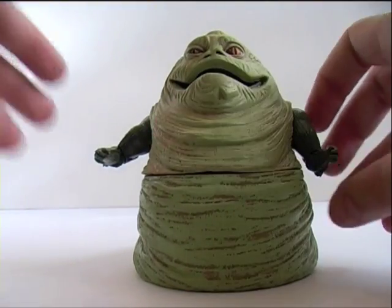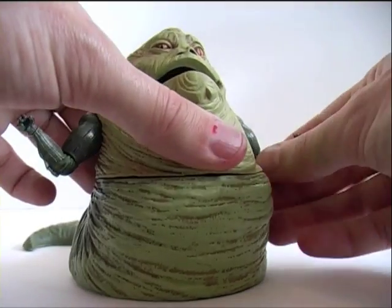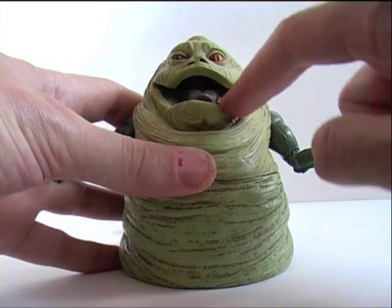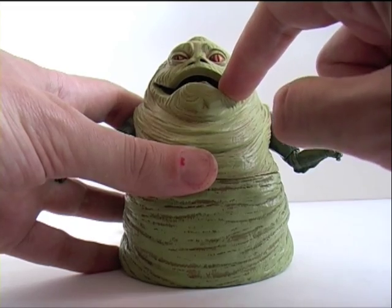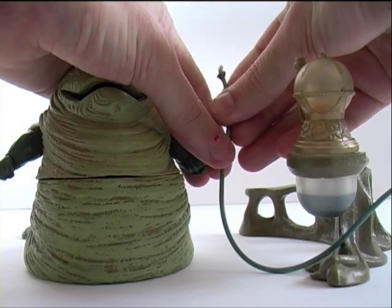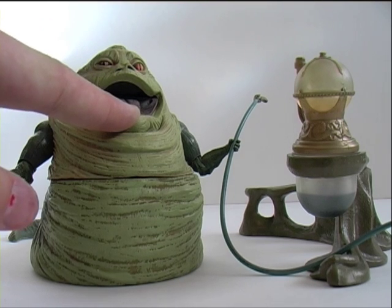It's also the most articulated Jabba. The arms here have articulation at the shoulders, elbows and wrists. Also this Jabba, his jaw does move, which is kind of fun. He's no Jedi. This Jabba does come with the same armrest as the Saga Collection one. The only difference is that with his hands, he is actually able to hold the hookah pipe, which is cool. But there is no hole in his mouth for the hookah pipe to actually be inserted into.